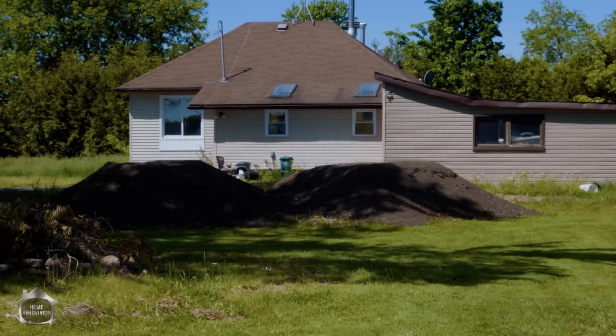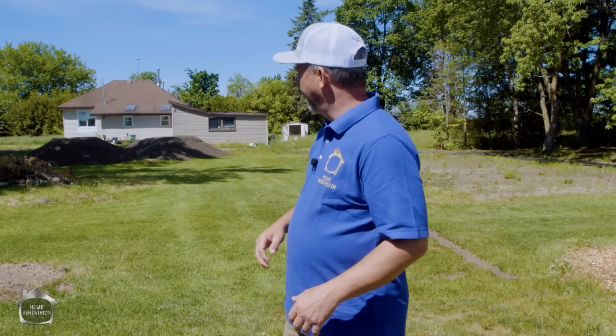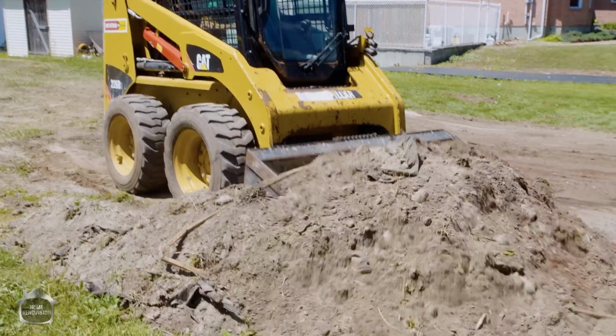So we're going to be making a video talk about how to do the berm and all the different technology for installing cedar hedge so it doesn't die on you. That'll be a lot of fun. But today we've got a skid steer coming, so hopefully we'll be able to get into that action real soon. But I just wanted to give you an idea.